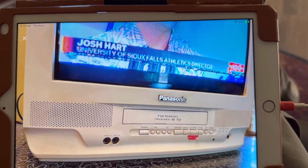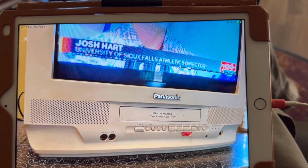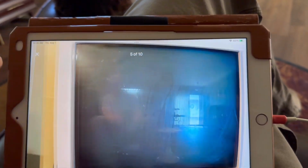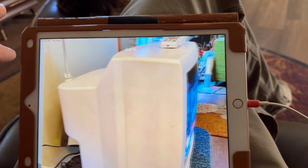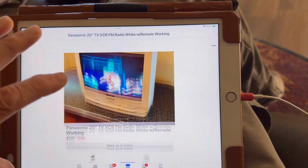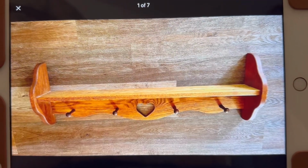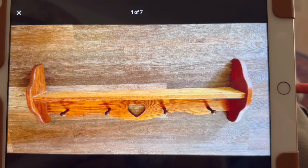This is a white Panasonic VCR TV combo. Actually, it has an FM radio in it too. It's a rather large one. It's about a 20-inch screen, and I used to use this quite a bit, and finally put it up for sale, and it sold rather quickly for $125.